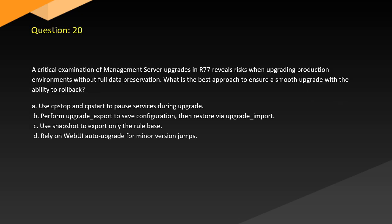Question 20. A critical examination of management server upgrades in R reveals risks when upgrading production environments without full data preservation. What is the best approach to ensure a smooth upgrade with the ability to roll back? A. Use cpstop and cpstart to pause services during upgrade. B. Perform upgrade export to save configuration, then restore via upgrade import. C. Use snapshot to export only the rule base. D. Rely on WebUI auto upgrade for minor version jumps.